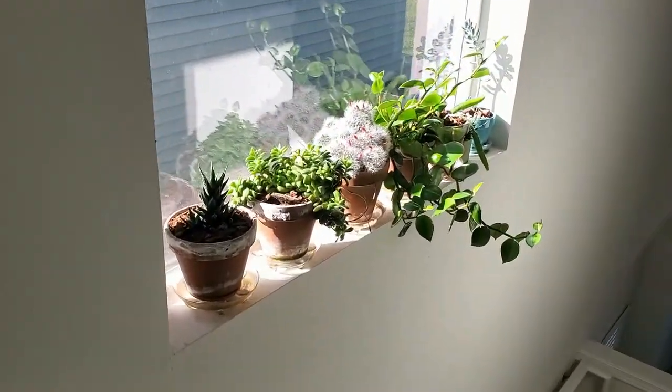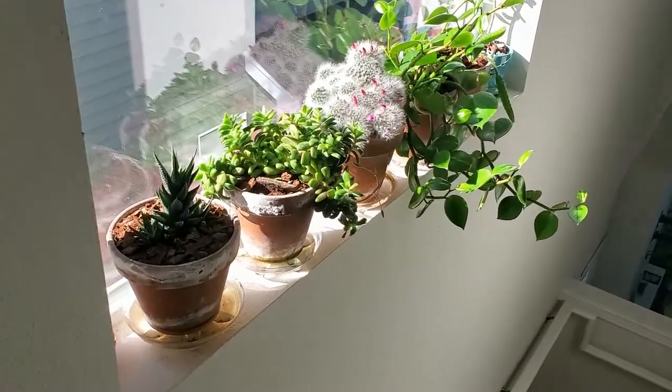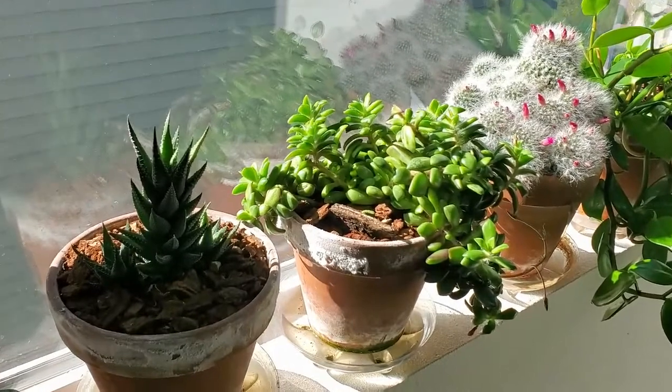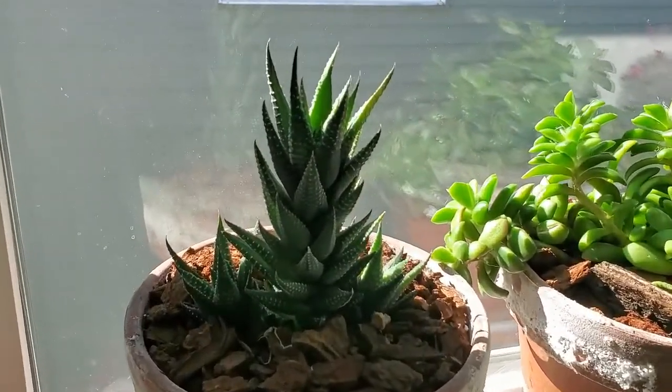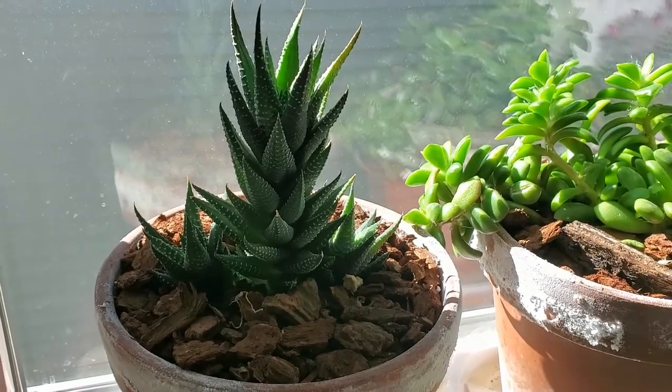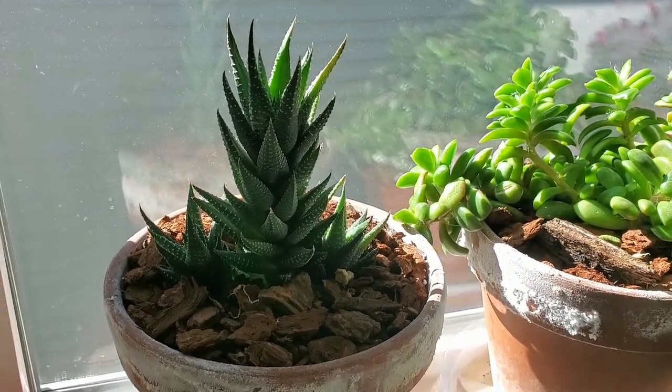So this is where I have a lot of my succulents and cacti, or at least the smaller ones. They fit very well on this shelf over here. The first one is a Haworthia. It has two little pups coming off of it. Doing very well.